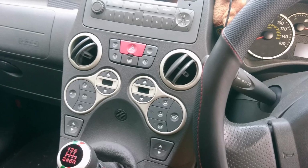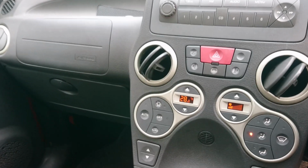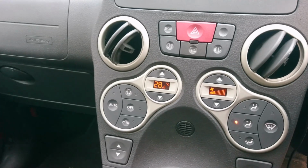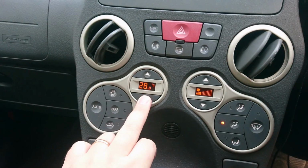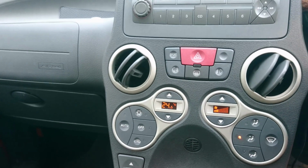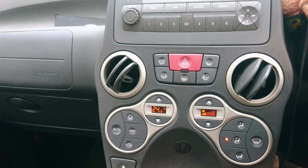I'll just pause a minute while I disengage the steering lock. Okay, that's a lot better now. The car actually has climate control, which I think is amazing. You know, this isn't a luxury car or anything, but you get climate control.